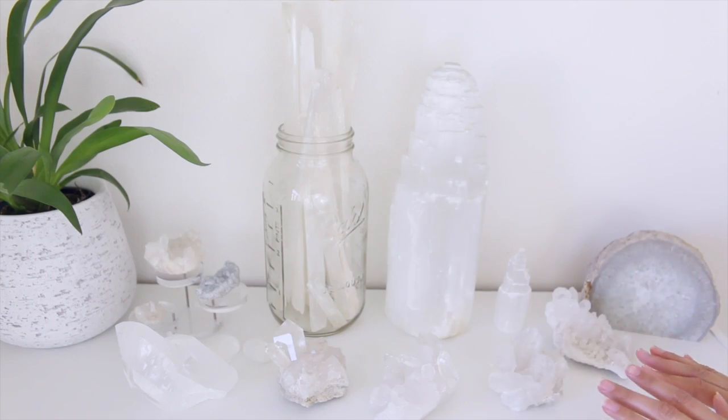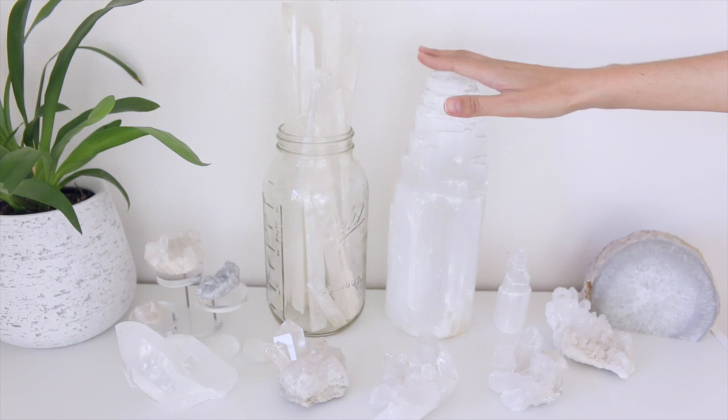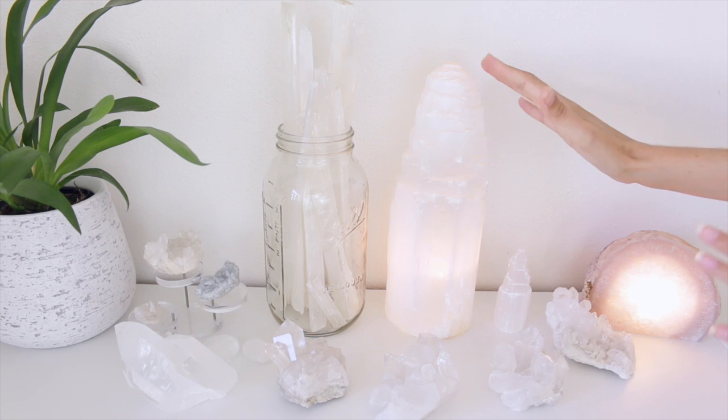I set these stones up here just temporarily for shooting the video, but I'm actually getting ready to pack away some of the crystals. And the Selenite lamp we keep in our bedroom. And then also this lamp down here, this is a Geode lamp. I'll turn on both of the lamps so you can see how those look on. So there's the Selenite lamp on. It gives off such a soft light. We absolutely love this. We're so glad we got it.